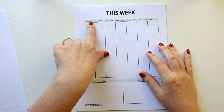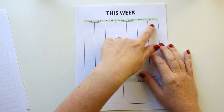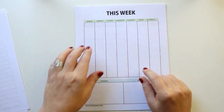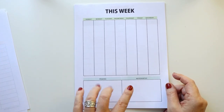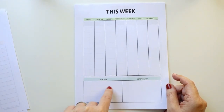The other thing I don't love about it is that it does have a Sunday start, but that could easily be changed. If you like this format, you could easily white that out or put stickers over it and change it to your format. And it's got a pending and noteworthy, which I think is nice. This is kind of like in the works or for next week type box.